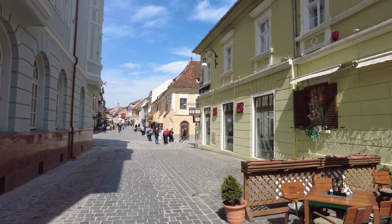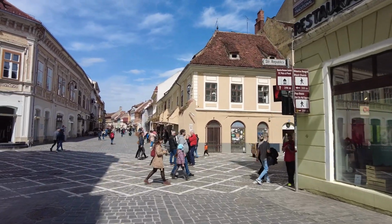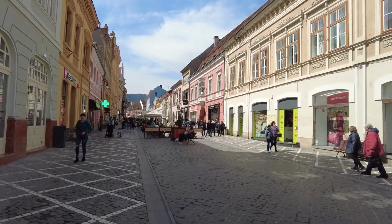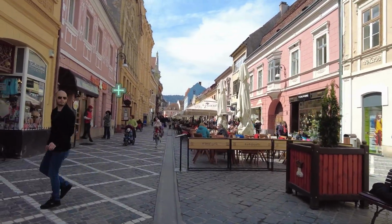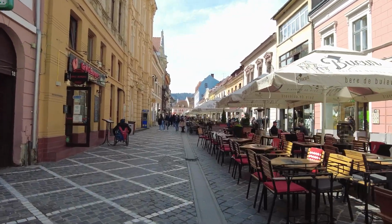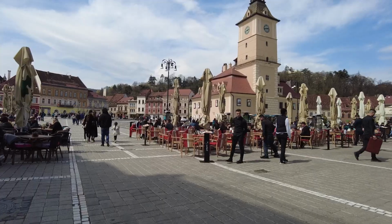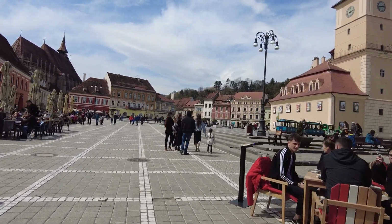We are right in the heart of Old Town. Our accommodations are in an awesome location. Can't complain. A few blocks from Council Square, which is the center. How do you not love this? Now we go this way. You guys enjoying our walk? I am. There's a little train you could take to do some sightseeing.